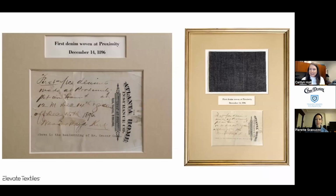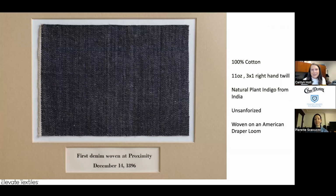So Cone was founded in 1891. This is the first denim swatch that we have from our Proximity Mill, which was located in Greensboro, North Carolina. The swatch is from 1896. It is a 3x1 right-hand twill, and it is ring spun cotton, and it was woven on a Draper loom. Our historians locally say that it was brushed and folded. It was not finished, unsanforized, and it is plant-based indigo from India.